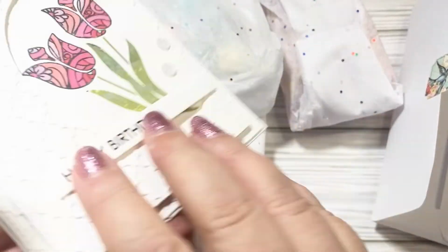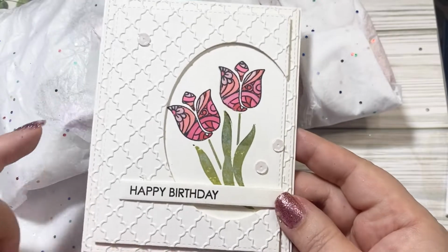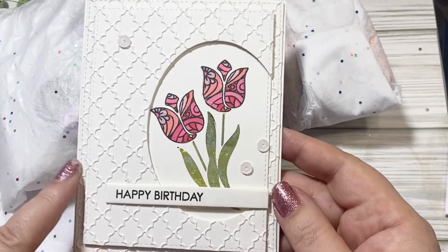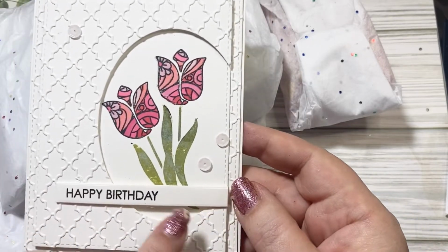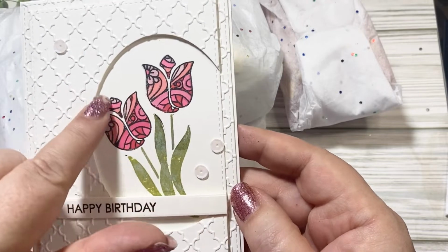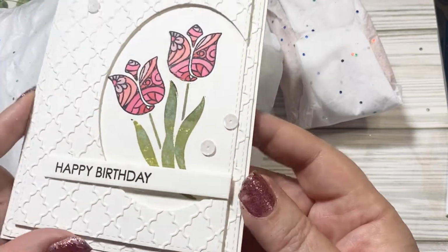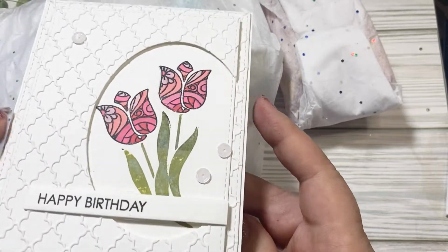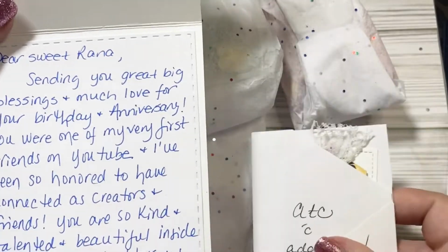Handmade by Kelly of Kelly Santee Designs. Oh, wow. Look at this card, you guys. So beautiful. All the embossing folder that she did. Happy birthday, that is stamped, and then a flower that is stamped and then all colored in. And the sequins and the layering, so beautiful. And then it opens like this. I just love when cards open like that.